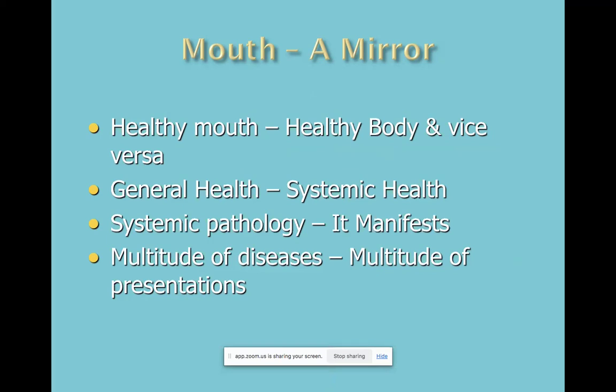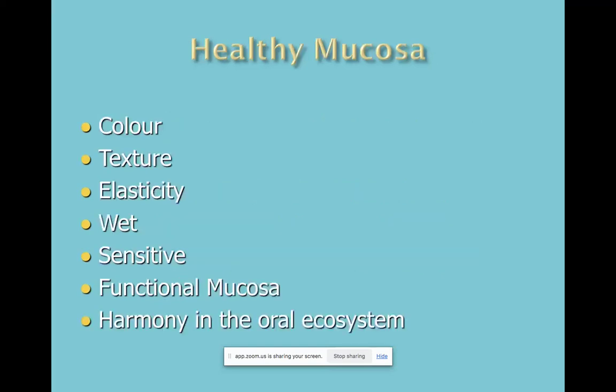Any systemic disorder, by either radiographic or clinical manifestations, can be identified by a thorough examination of the mouth and the head and neck region. A multitude of diseases are there, so a multitude of presentations are there. Many of them will be confusing for a novice in practice.